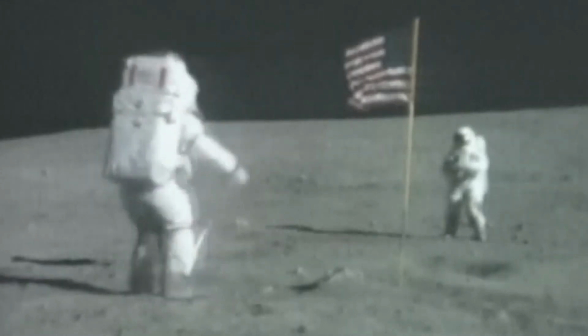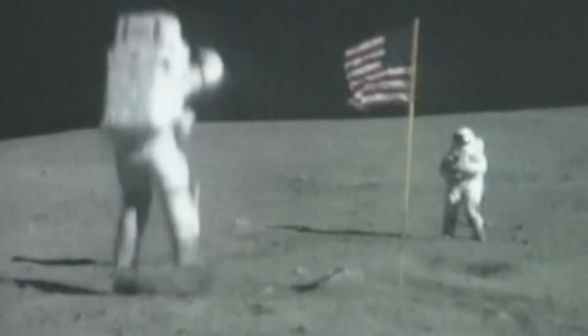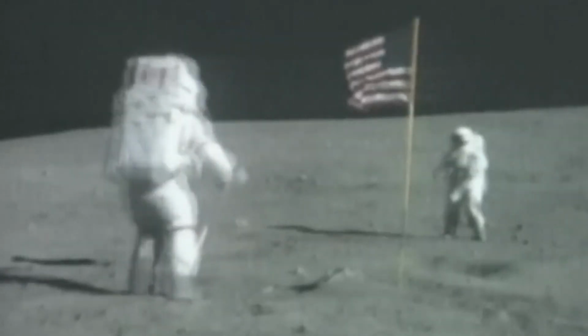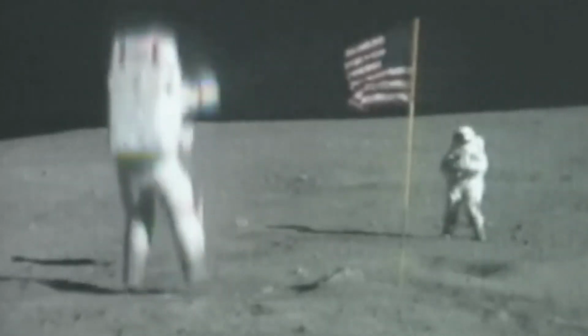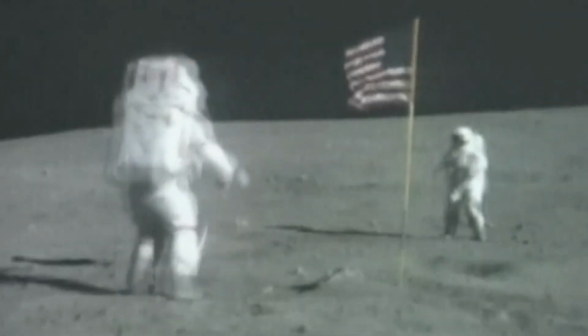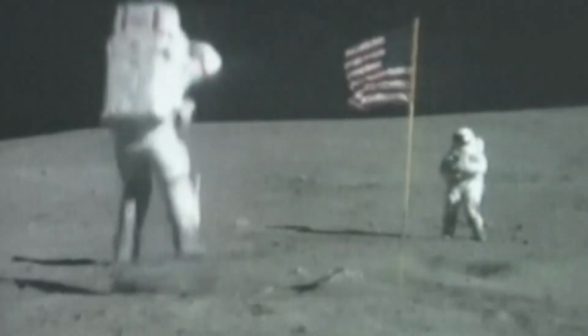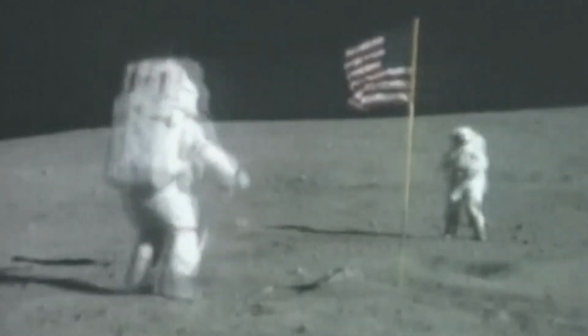Watch this video posted by Dave Watcher. Pay particular attention to the actual jump sequence and note how the moon dust falls from the astronaut's feet. It appears to strangely accelerate towards the ground. It looks totally unnatural.